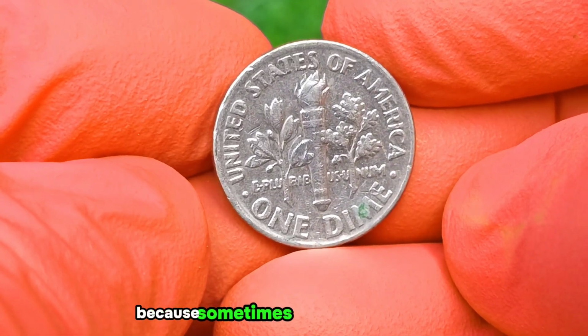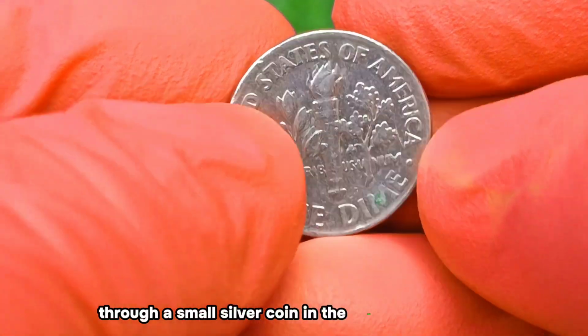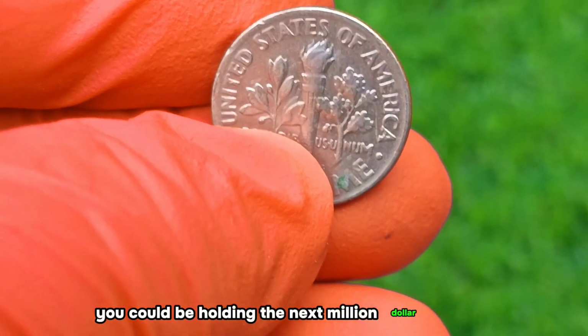Because sometimes, fortune doesn't shout. It whispers through a small silver coin in the palm of your hand. Keep your eyes open. You could be holding the next million-dollar treasure.